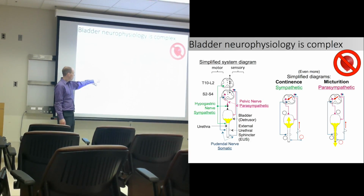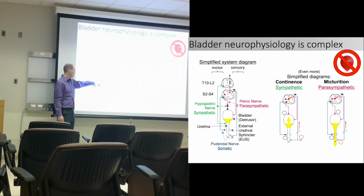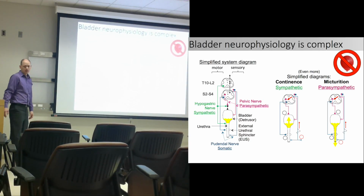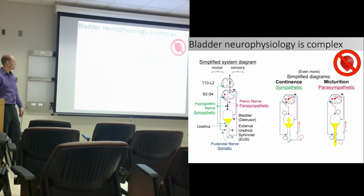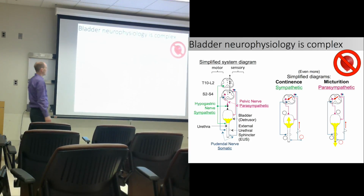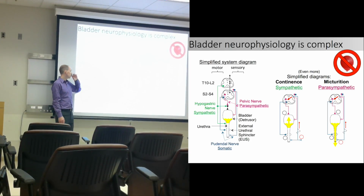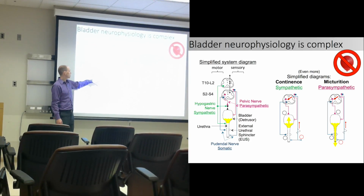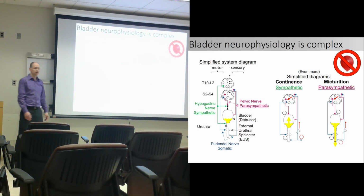So you've got both autonomic nerves with involuntary neural control over the bladder and bladder neck. And then there's volitional control that you have over the sphincter as well. Among all of these, there is communication between individual spinal levels, and there are reflexes between each of the components in this system, and each of these nerves has both motor and sensory components. So this is a very simplified diagram. I just showed motor and the other, but really each nerve on both sides of the body contains all these components.